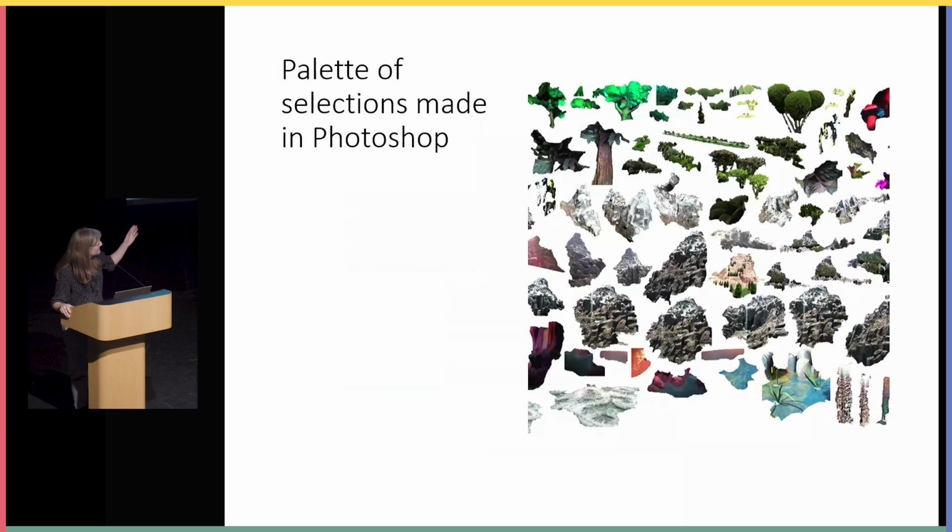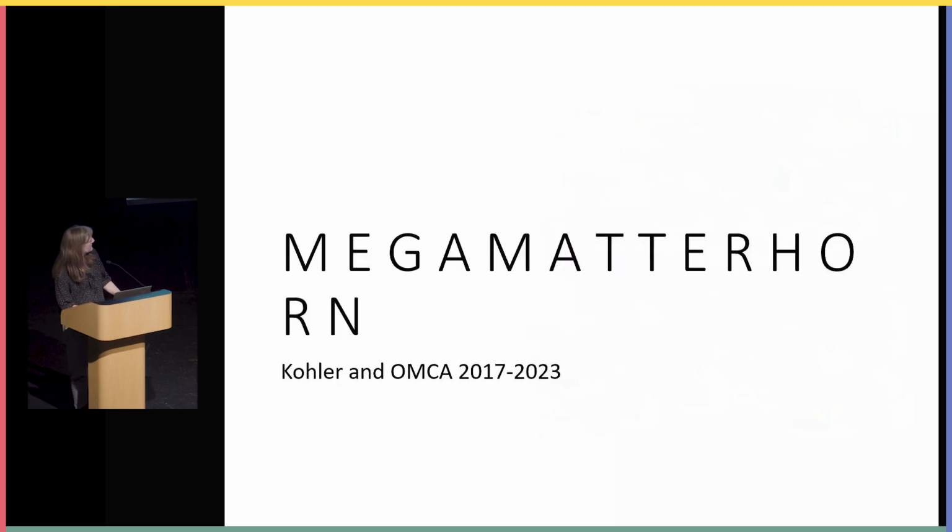And then from those I took these selections and I just used Photoshop. The selection tool in Photoshop is also kind of an early AI tool, where it's deciding where the images end and where things should stop. And I just was letting it do that because I think the digital artifact is interesting and part of the process.